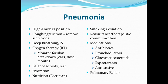So patients are going to take their cue from you. They're going to take their cues from the nurses and the healthcare workers around them. So if you're panicky, they're going to be panicky. It's going to make their anxiety worse, and it's going to make their shortness of breath worse. So just keep that in mind.